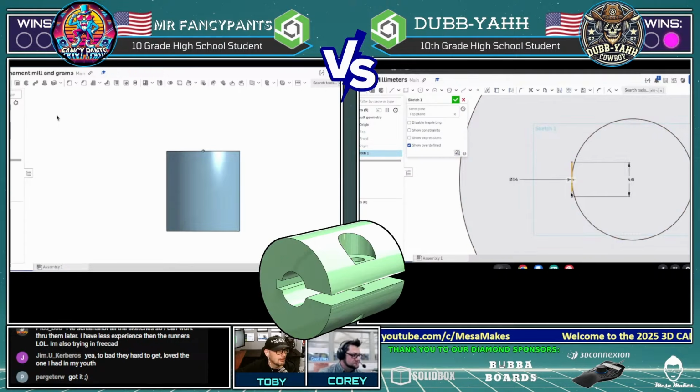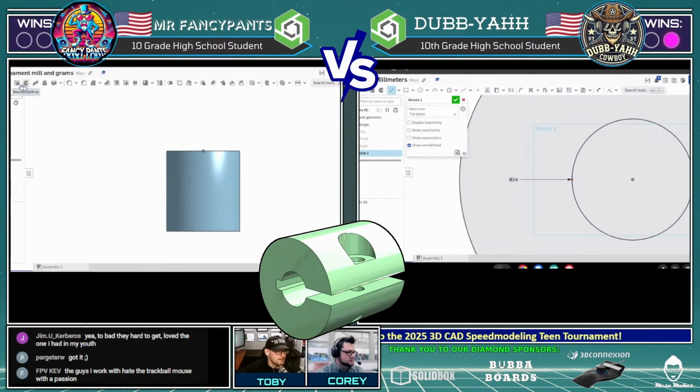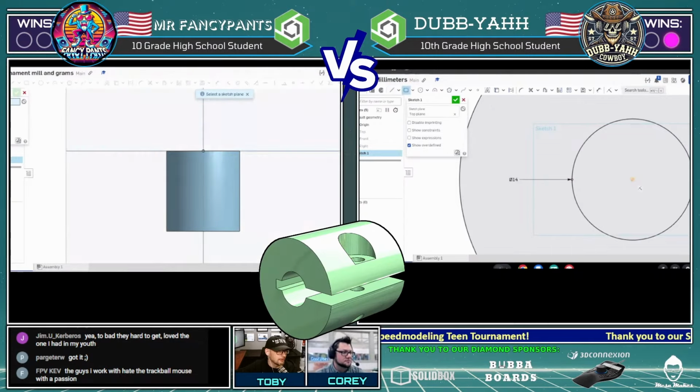Okay, and so there we go. Mr. Fancy Pants finishes the first feature, takes first blood, guys. Now he has that extrusion with that kind of notch cut out of it. So that's great. Now this part is meant to be some type of a coupling. So you would put two bars together, and you would use this thing to hold those bars together. That means you're going to need to clamp down on those bars, and that's why we've got that counterbore shape. The question is, how is he going to create that geometry? I think he's running into that issue right now as well.